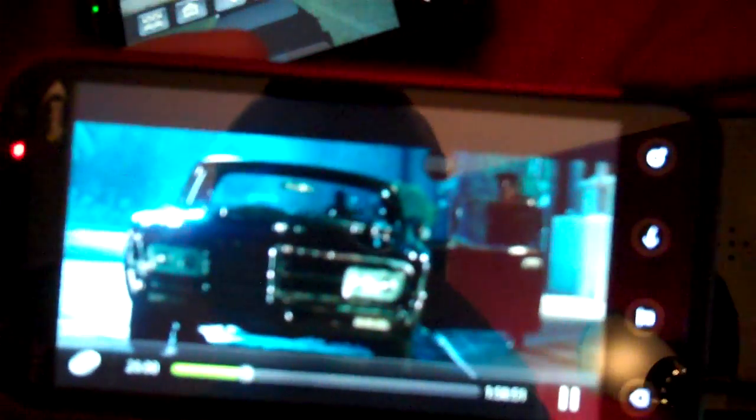But let's see. So this is a 3D movie. This is a 3D trailer. And this one is using the full screen for the most, well, it's not actually, but it just looks like it is because it's a bigger screen compared to what you're getting on there.